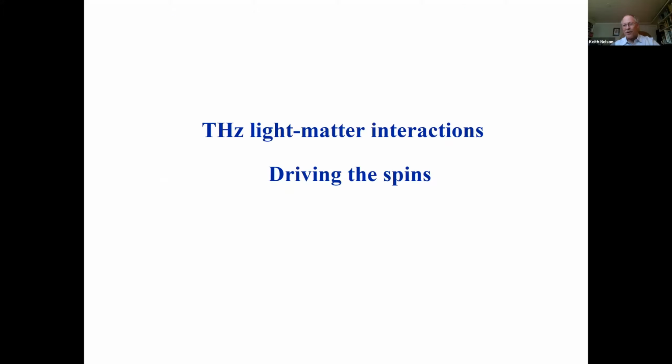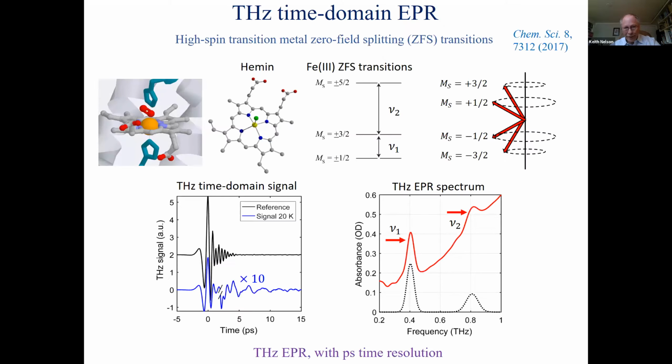Finally, let's talk about driving spins and doing electron paramagnetic resonance, EPR. So here's an example where we did that. We just used our terahertz field. This is a compound called hemin, and it has iron 3 in it. And transition metals have high spin states where there are sublevel splittings in the terahertz frequency range.